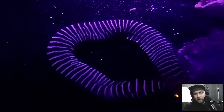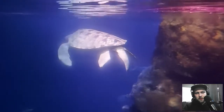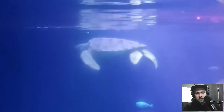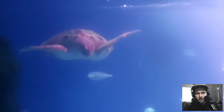Oh, a little zebra eel. Have they still got zebra eels? Oh, and a nice big sea turtle. Everyone loves seeing the sea turtles in the aquariums. They're absolutely beautiful. Just go around like they're chilling. What's to do with his head? He's special. Right.